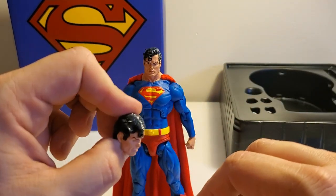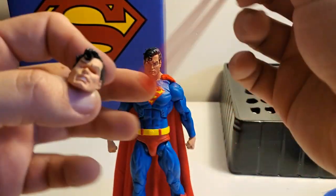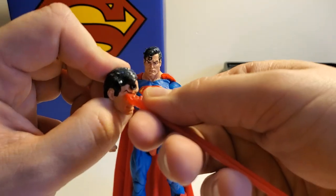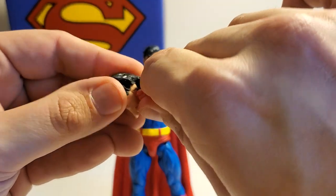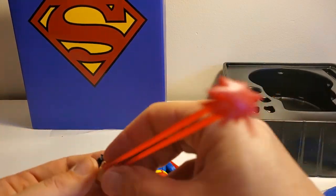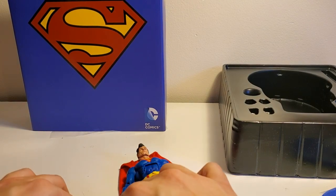There's this crazy gap in his face. We also get another heat vision blast effect, an even longer one, if you want to use that. It just goes in, very careful. Yeah, it goes in just like that, if you guys can see that. So, boom! If you want to do that with your figures, it's your life, whatever you want to do.